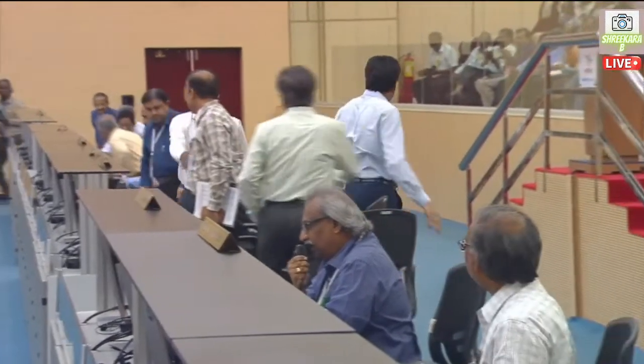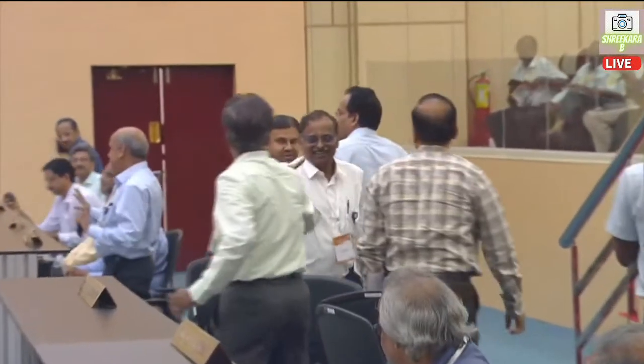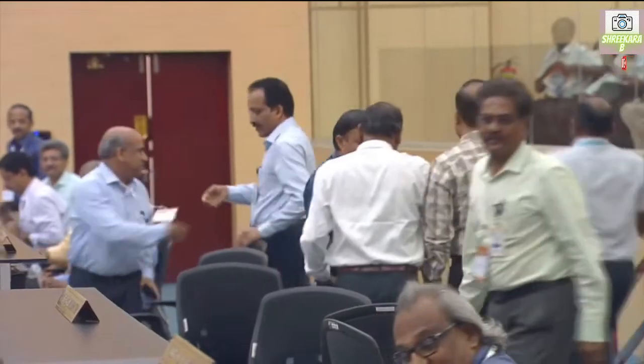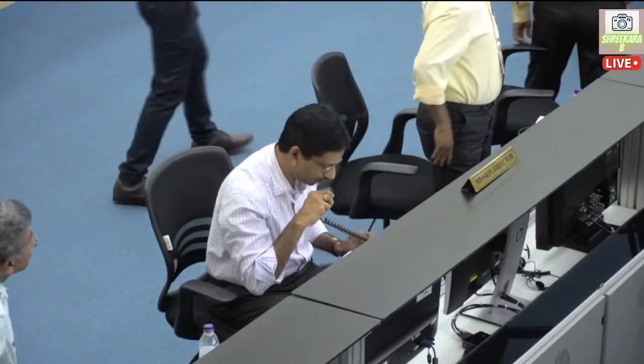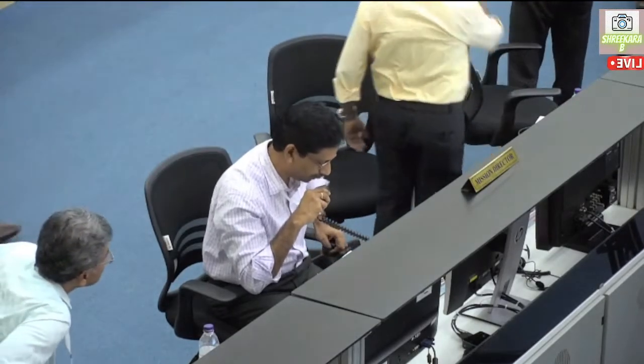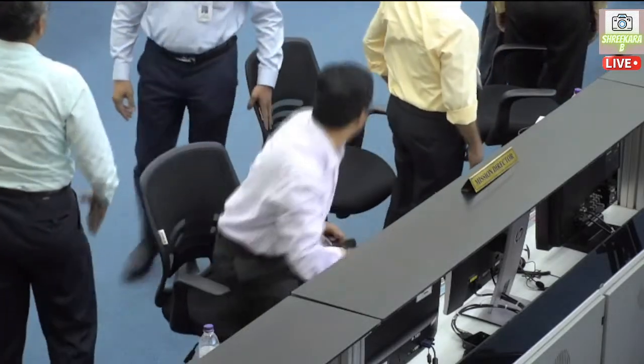Handing over to mission director. And we have a confirmation of Aditya-L1 separation. The mission has been accomplished. PSLV-C57 has injected Aditya-L1 satellite into the desired intermediate orbit. PSLV-C57 Aditya-L1 mission is accomplished.